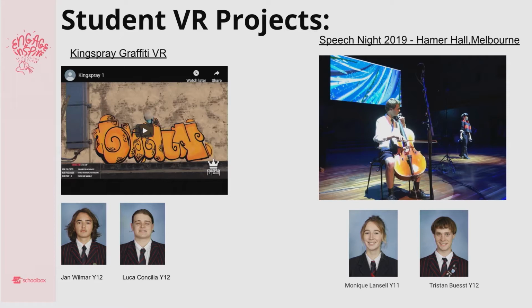So before the show actually started, we actually got Monique Lansel and Tristan Buist. Now Tristan obviously is on the cello. So with Tilt Brush, you can actually incorporate music into your artwork. So you'll see there that we had the music. We had the microphone, obviously, over his cello, and that actually integrates really nicely with the artwork. So Monique was actually doing it live.